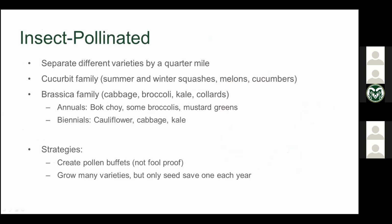So next we have insect pollinated, and this is the most common strategy in nature. About 80% of all plants are animal pollinated, so not just insects. These are like your cucurbits, your brassicas, and looking at a general recommendation for that spatial separation, if you can't have the variety separation or the temporal, recommend about 1/4 mile. You certainly have no actual control over what a bee is going to do, but it's a good starting point. So here we can look at some strategies, definitely not foolproof.